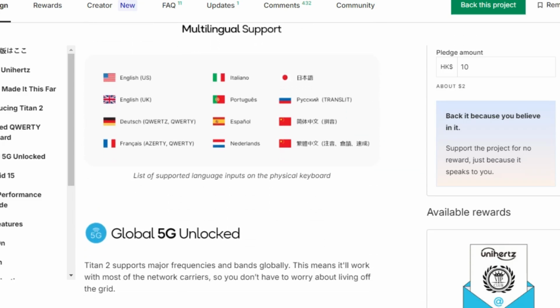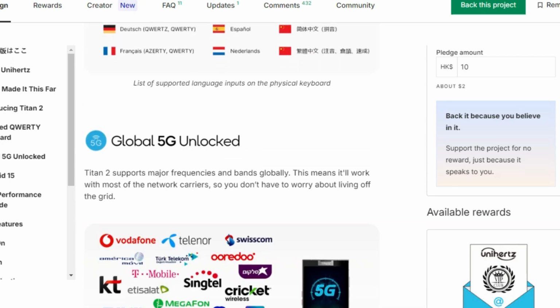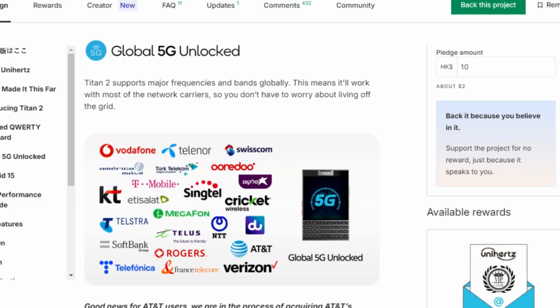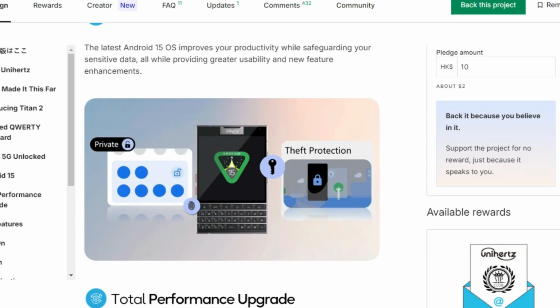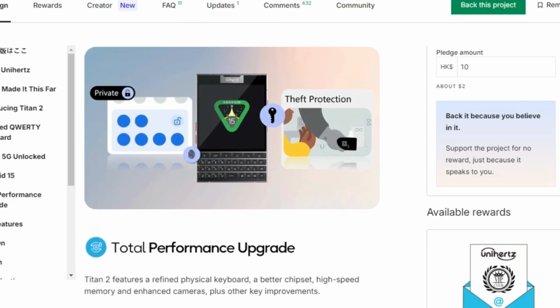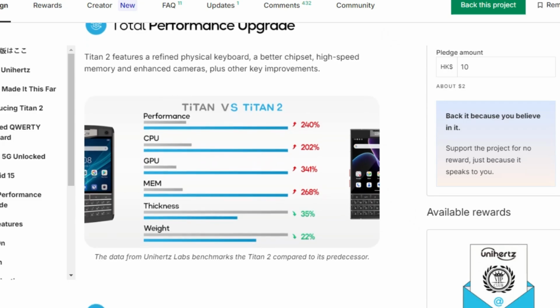At 5.8mm thick, the Titan 2 is bulkier than modern slabs, but delivers unique productivity advantages. The keyboard enables faster, more accurate typing while reducing screen obstruction. Programmable side buttons provide instant app access. Connectivity includes global 5G support, though exact band compatibility varies by region.